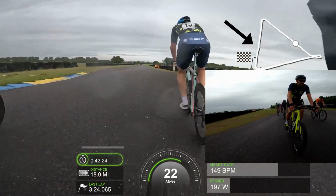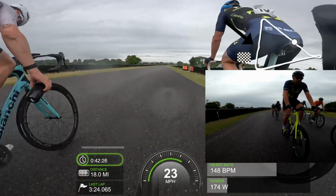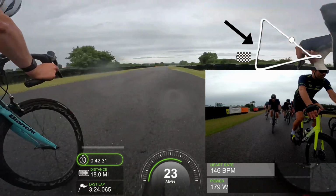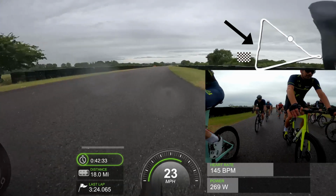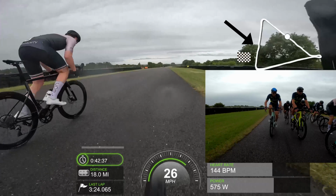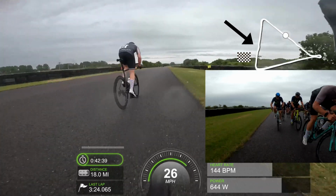So people are thinking, we're nearly there. I mean, we're noodling here. I'm sat in the wind, I'm doing 160 watts. I think it's ever so slightly downhill, hence why we're doing like 23 miles an hour, but even still, that's not little power. I just sense that guy coming around to the left of me, point of attacking, perfect attack.